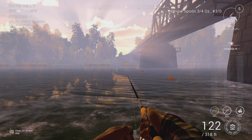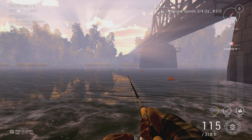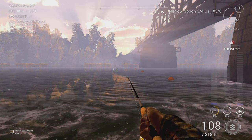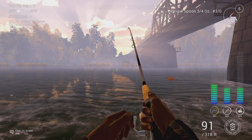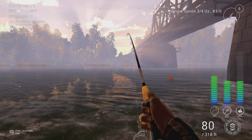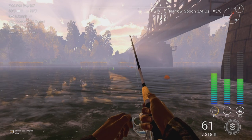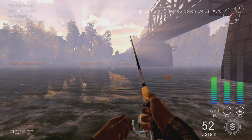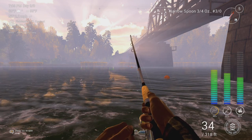3 to 4-aught hooks. Also, there's another important thing, and that's going to be the retrieval. You guys can do twitching, stop and go, or lift and drop right off the bottom of the water. Just a small important tip, all these lures I've mentioned, I've tried them, and I've also caught pikes on them, which have also cut me off most of the time. So please watch out for those things.